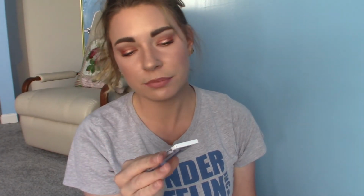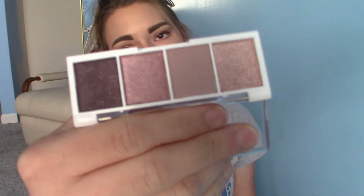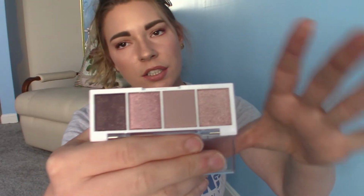I've used the Cream and Sugar one. I haven't used this one. The colors are really pretty, but these are just her colors, like her kind of thing. And Lord knows I have enough eyeshadow palettes. So if she can use it, then that would be great.